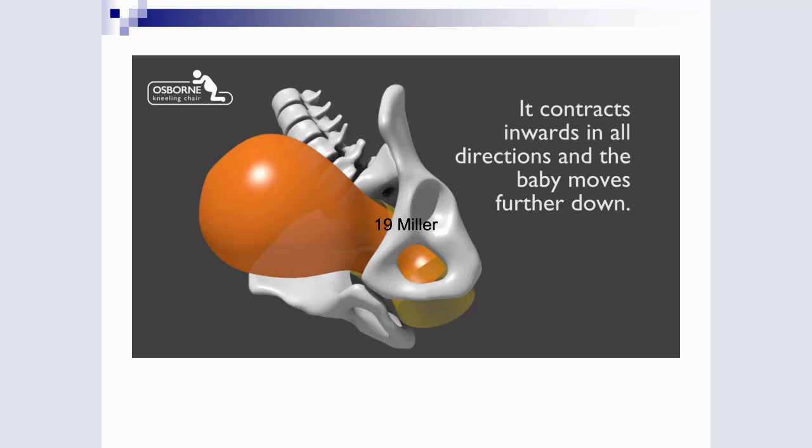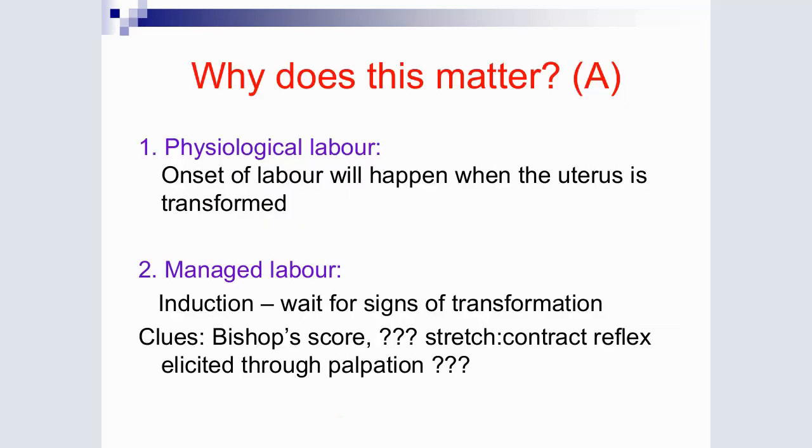I hope you get the picture. Anyway, you can watch all that on my website. But as I said, we left out a vital piece of information, the baby. It was just too complicated to manage in the time. And to be honest, it still is.